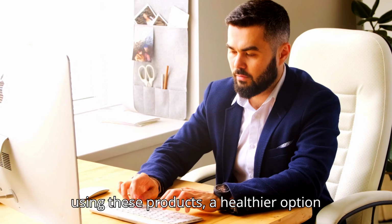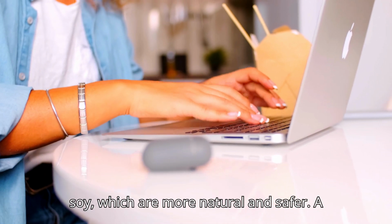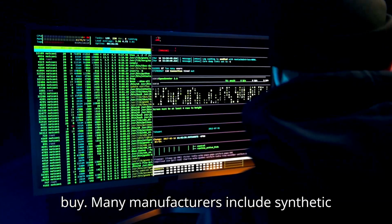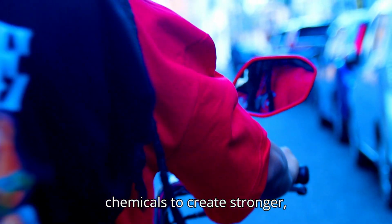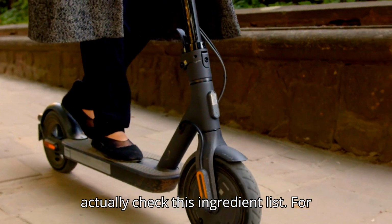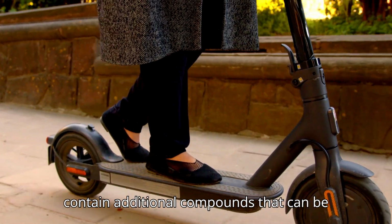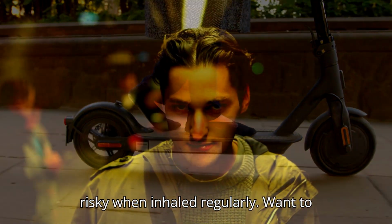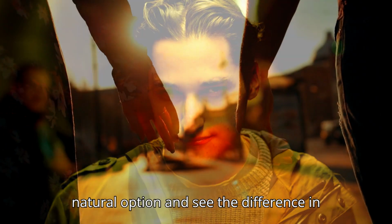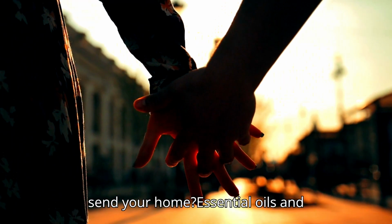If you enjoy using these products, a healthier option is to choose candles made of beeswax or soy, which are more natural and safer. A practical tip is to take a moment to check the ingredients of the candles you buy. Many manufacturers include synthetic chemicals to create stronger, longer-lasting scents, but few people actually check this ingredient list. For example, those candles with intense vanilla or lavender scents almost always contain additional compounds that can be risky when inhaled regularly. Want to give it a try? Next time, go for a more natural option and see the difference in both aroma and the atmosphere in your home. And why not explore other ways to scent your home?